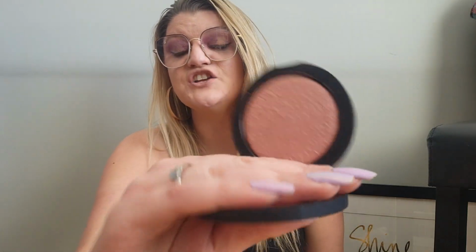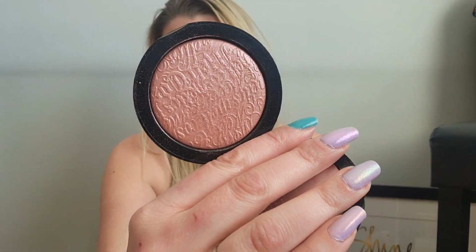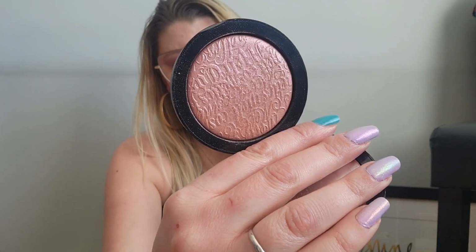So we are getting down to it. We are almost finished. One other highlighter that I purchased for the intention of being a blush is the Digital Dust Highlight from Melt, in the shade Pink Moon. When I purchased this, I knew that it was going to be way too dark to be a highlight for me. I was intending it to be a blush. I have not worn it that way, and I think it's more or less a blush topper because there's no way I'd be able to wear that as a highlight.